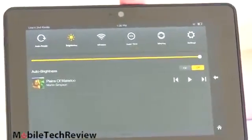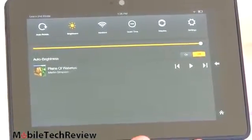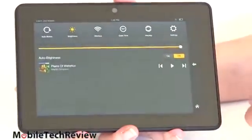Speaking of outdoors, speaking of glare, it does glare. You can see if I move it around. It's a glossy display. That's always one drawback when reading books. Some people might still prefer the Kindle Paperwhite if you just mostly read books because, well, it's a lot easier on the eyes and there's no glare. You can see we have quick control of our music playback over here.